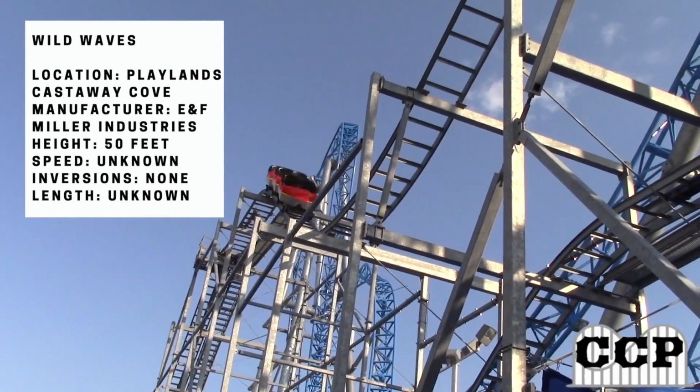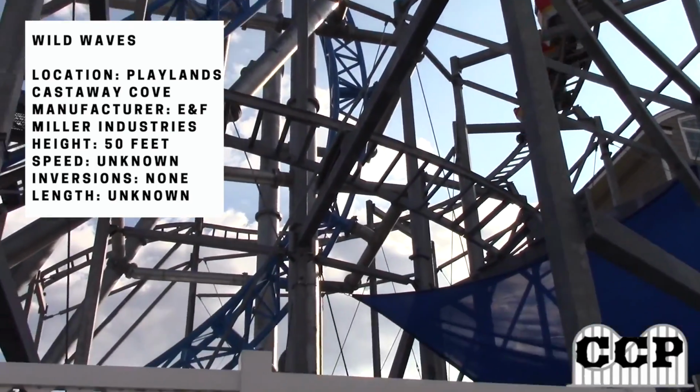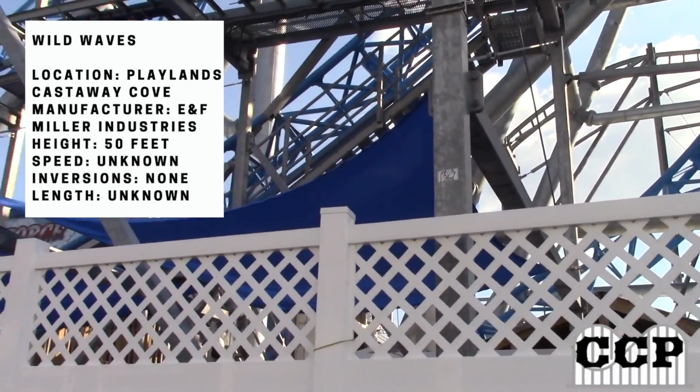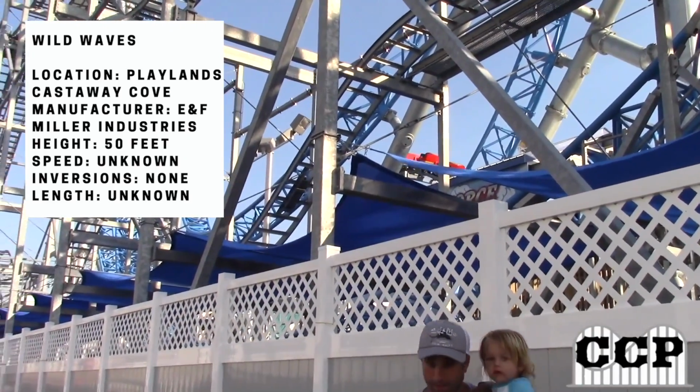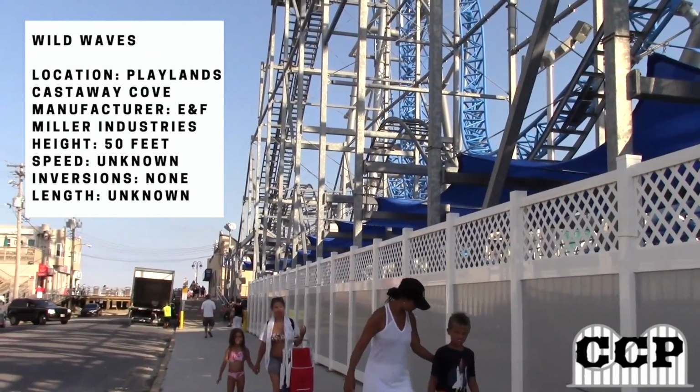This coaster, it's nothing much. If you just watch POVs, it doesn't look that fancy, and it isn't really fancy. It's just going around Gale Force, that's the space they had to work with. They did very well with the space they had.